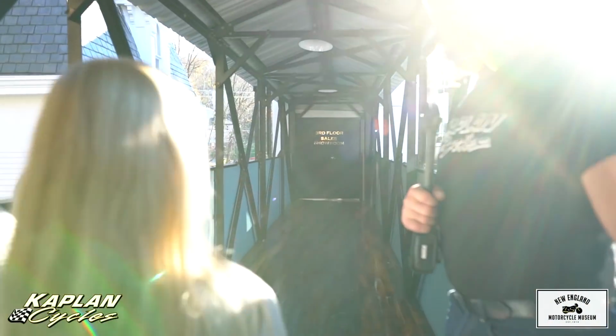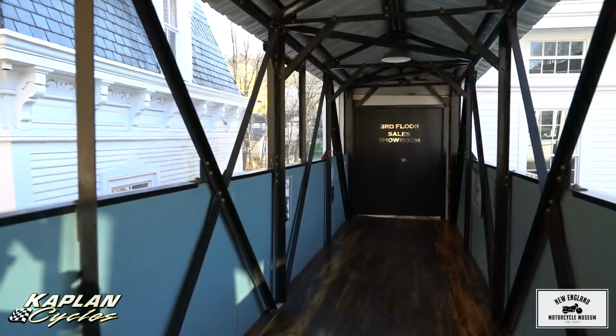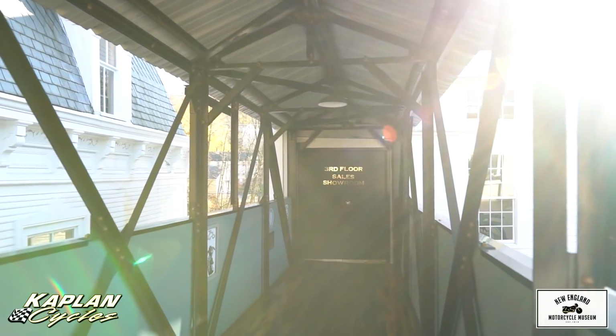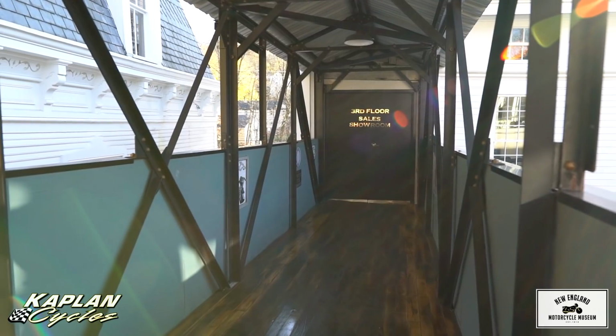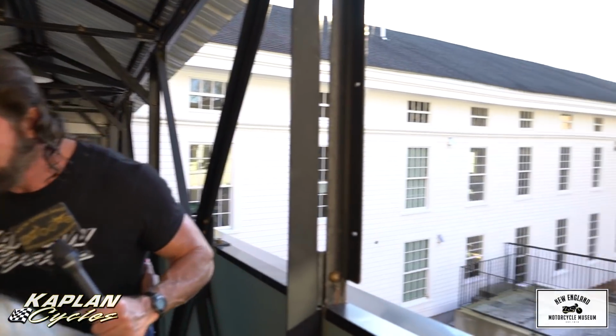It was formerly enclosed, but the fire marshal suggested we open it up to make it less of a fire conduit. So now it's open to the elements, which is not good for the wood floor, but it's nice and romantic to walk across the kissing bridge. Right, honey? This is our kissing bridge. Yes.